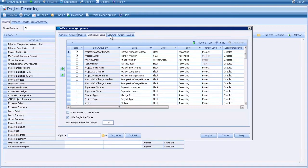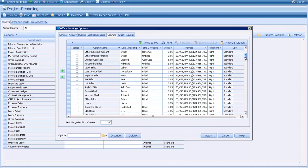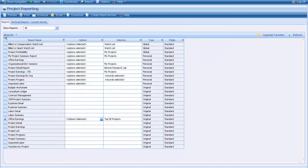Okay, so the next section is columns. There are probably 150 different columns available for this report. These are the standard columns that are checked on for it, but in this case I have a spent amount, and that's the combination of labor and expense that's passed through the system. Maybe I want to see my labor differently. Maybe I want to see it broken out. So I'm going to go ahead and find my labor amount, but then I'll also go down and find my total expenses as well. I can move those up. I can now start putting these columns in the order that makes sense for me. So I'm moving my labor and my expenses up above the spent amount here, so I get labor, expenses, and then the total of those two.